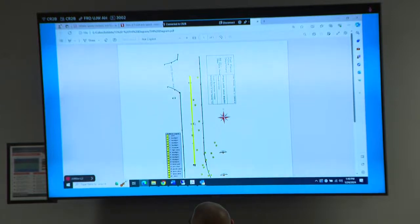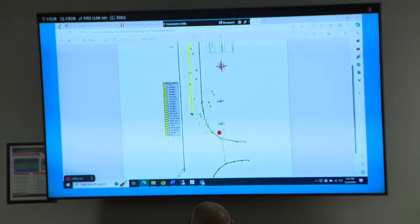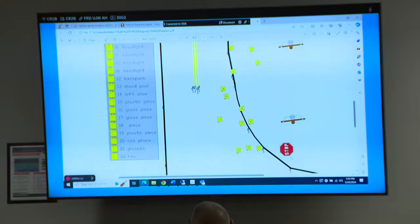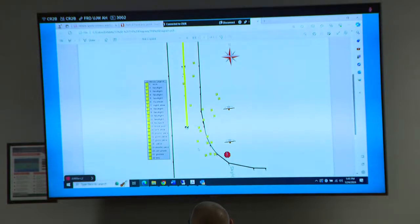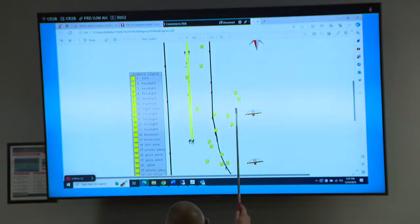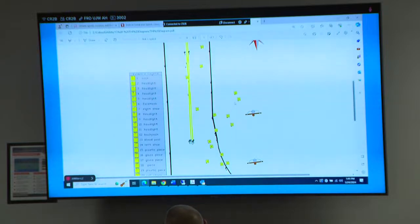I've rotated the image, so now it's facing north. We'll put the photos of the items up in a second, but if you can walk us through, let me ask you this. Where was the backpack? The backpack was right here. That's item 12. And when you arrived on scene, was the victim still in that area? Yes. When I walked over to get a glance of the injuries, the backpack, I believe, was next to her.